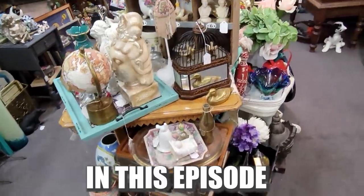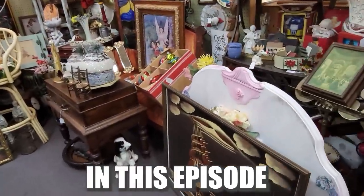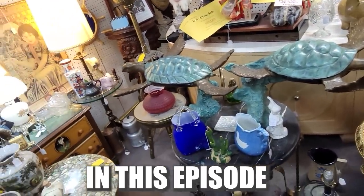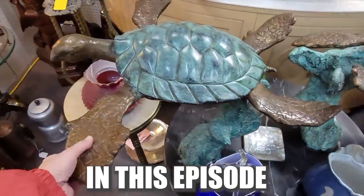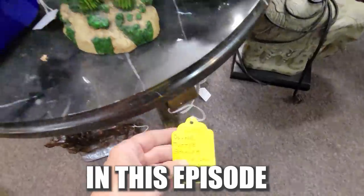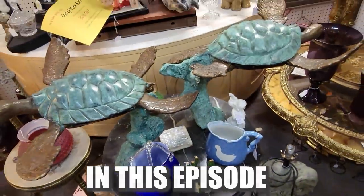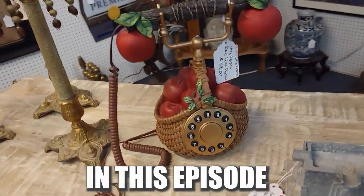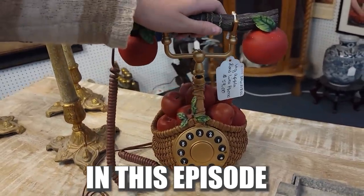This booth is 30% off. I like that. I always like a nice sale. Oh my gosh. Look at the sea turtles. I saw the sea turtles. Oh, they're pretty. They are bronze. Are they mounted to that table? They might be. They are. They are part of the table. They're only like $5,000. Should we get it? Look at this cute little Apple phone. The original Apple phone. Just saying.